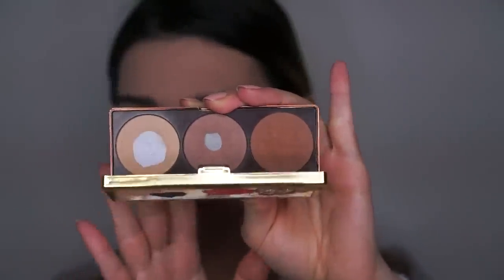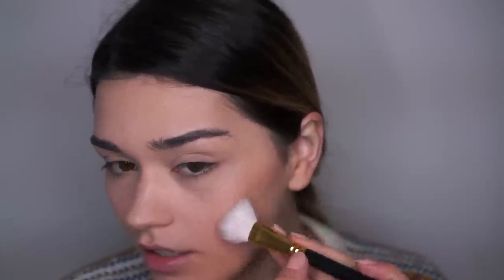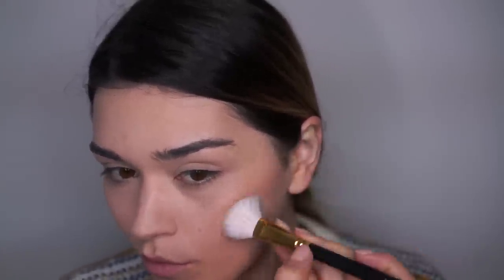And I use the powder, I use the contour shade, I used a little bit of the bronzer shade, but I'm not a massive fan of this. I think it's just too orangey red for my complexion. I use it more when I'm tanned, so I will use this contour shade, and I will just apply this in here just a little bit to sculpt the cheeks.